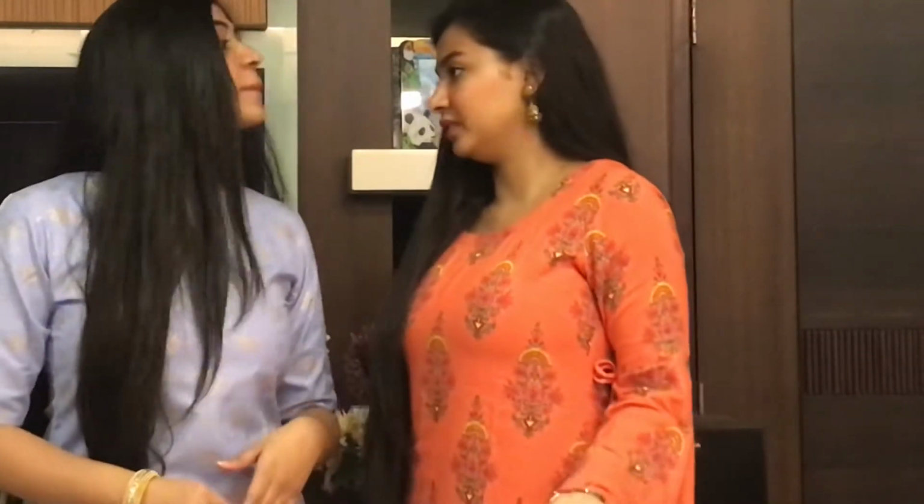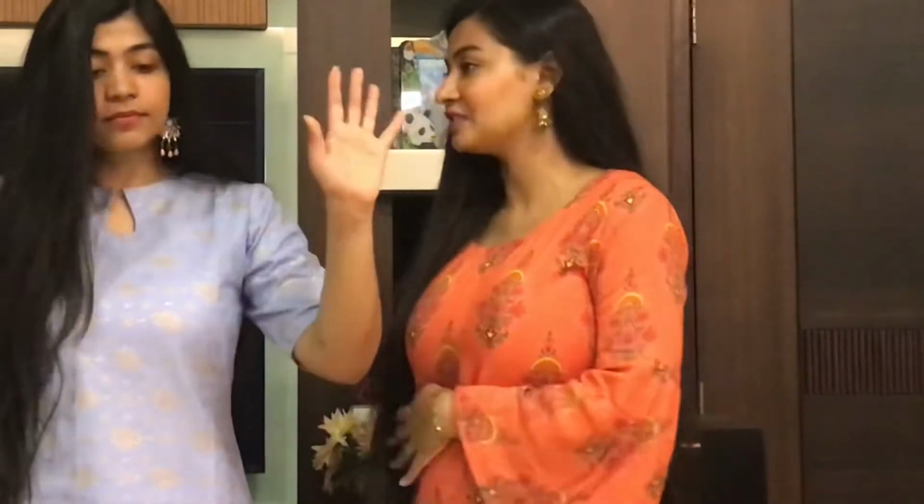And also Dussehra and Diwali are around the corner, so we thought of getting these pieces. We've already opened the packages and tried all the pieces. They fit perfectly as usual. Size S fits us perfectly.